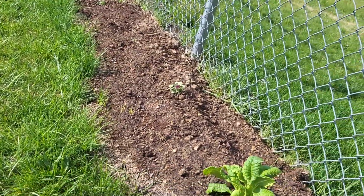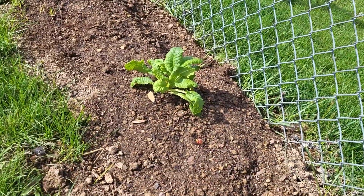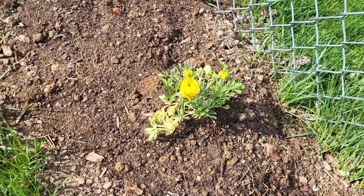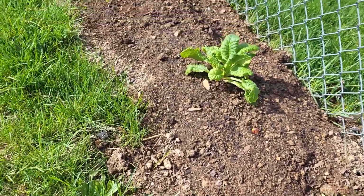So there's some alyssum, I think this is a primrose, I don't remember what this is called. But yeah, just filling it out.